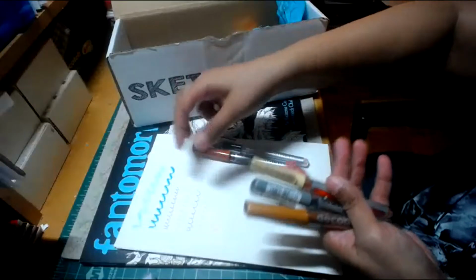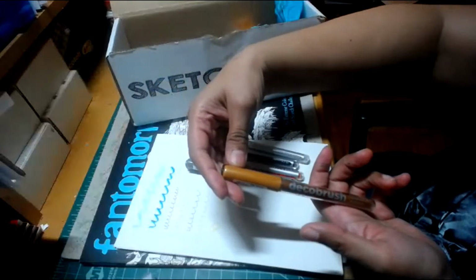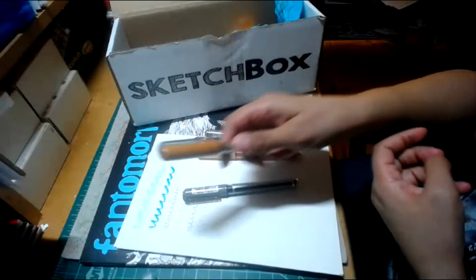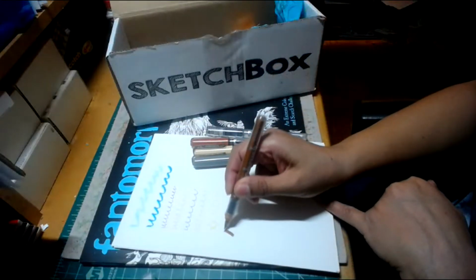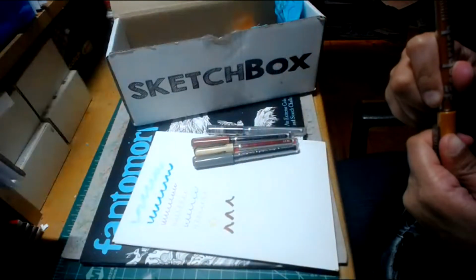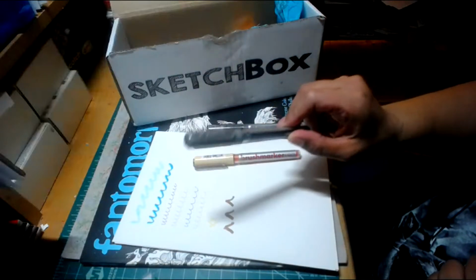Oh, I know what these are. I only have one of these. These are all Karin brush marker pens. These are the Pro brush markers, which some of you may have, and I've seen some other people recently use these. Now this is the Deco brush. This one is the red gold one, and this is $4.50 retail. So this is the glitter one. These are 3 of them.